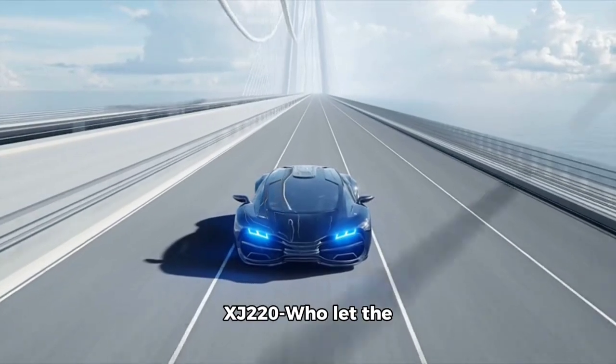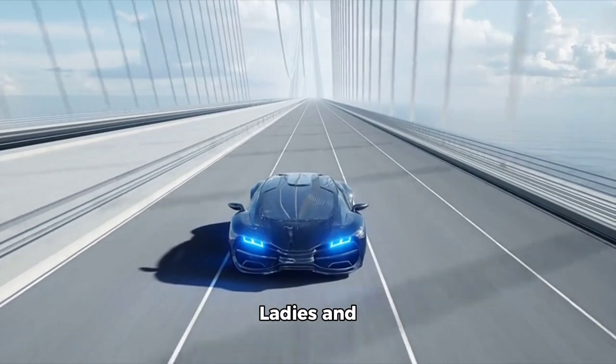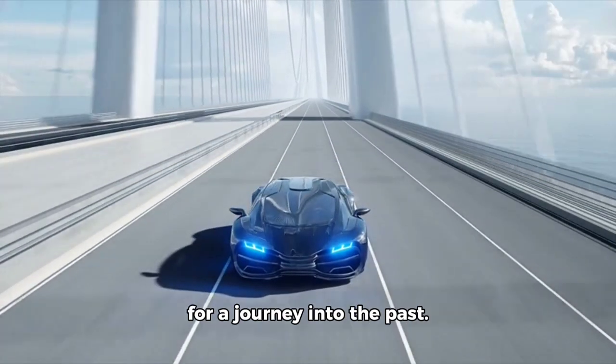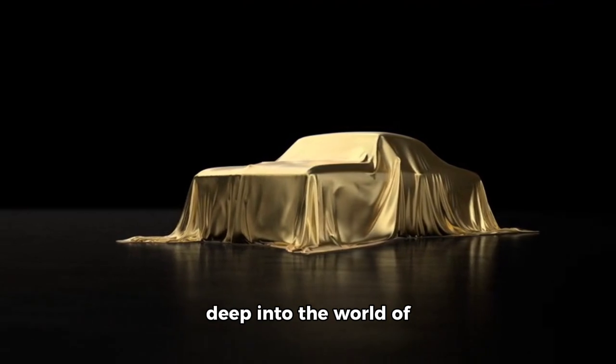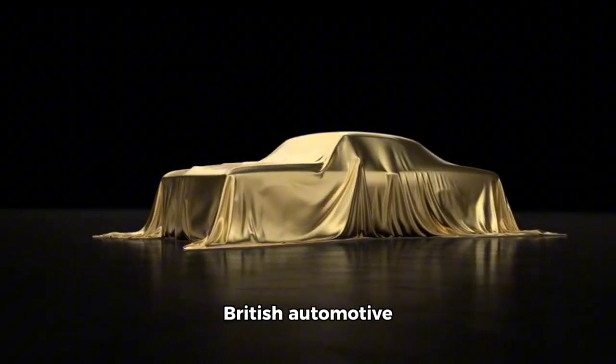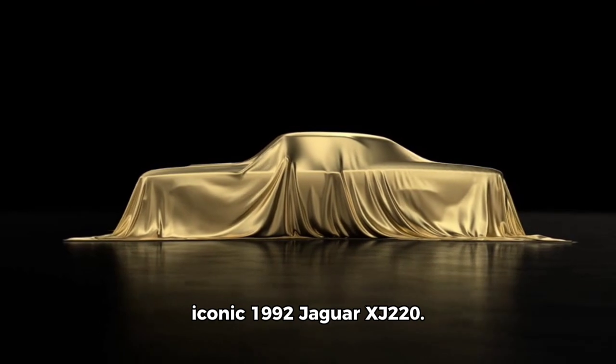1990 Jaguar XJ220, who let the cat out of the bag. Ladies and gentlemen, buckle up for a journey into the past. Today, we're diving deep into the world of British automotive excellence, specifically the iconic 1990 Jaguar XJ220.